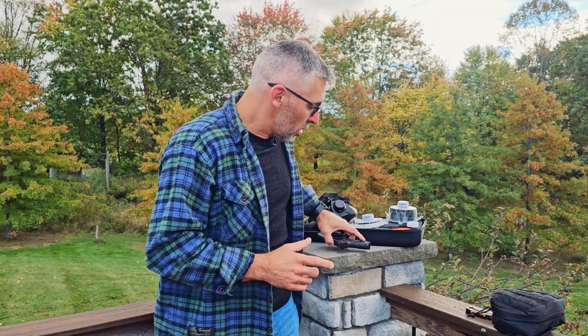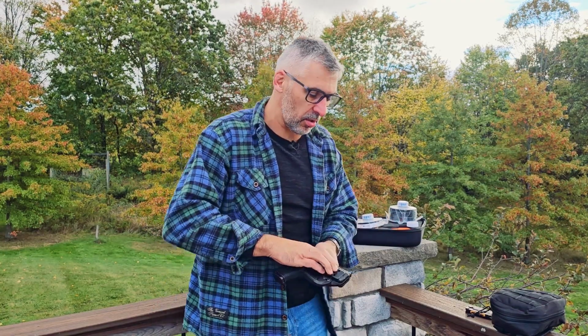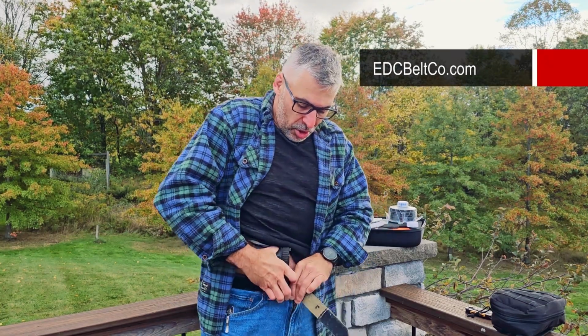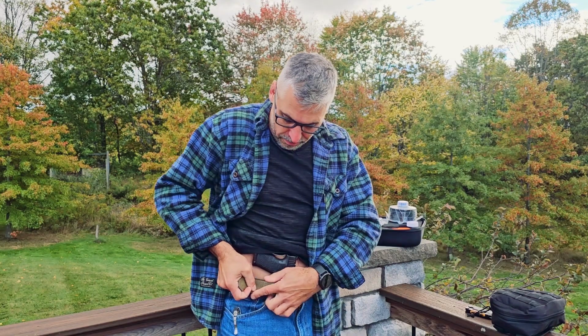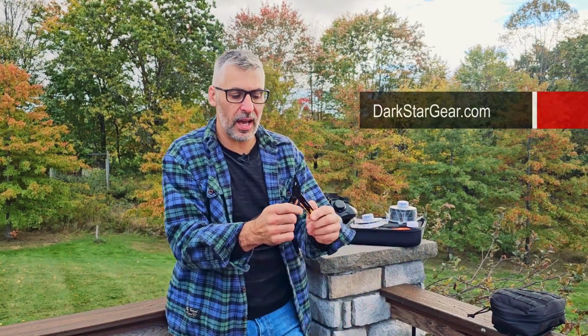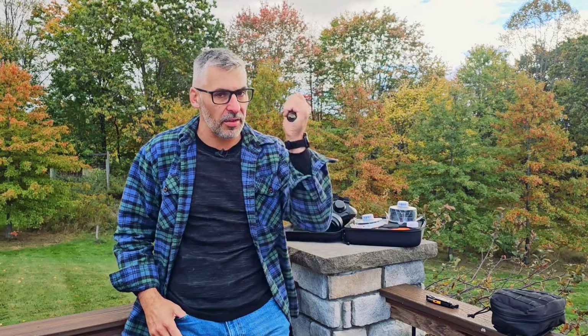We often easily justify purchasing and carrying a concealed carry pistol, right? I'm going to put this back on me, took it off so I could show it to you. My Boresight Solutions Glock in a Darkstar Gear holster. Maybe you're the kind of guy like me that likes to have a multi-tool just in case you got to do something, or an everyday carry pocket knife, right? Maybe you're the kind of guy or gal that's got a flashlight.